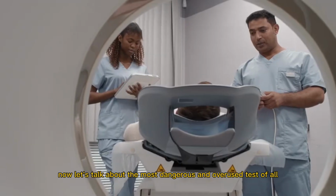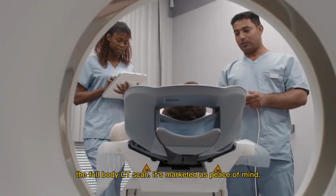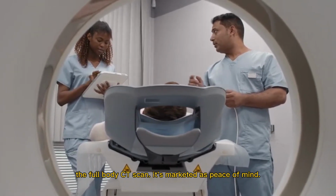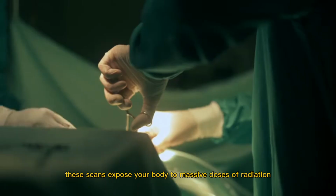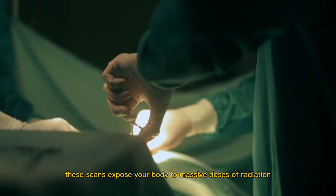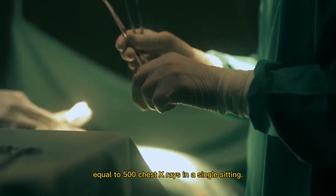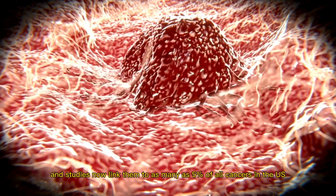Now, let's talk about the most dangerous and overused test of all, the full-body CT scan. It's marketed as peace of mind. You see the ads, detect cancer early, or get your total health picture. But the truth? These scans expose your body to massive doses of radiation, equal to 500 chest X-rays in a single sitting. And studies now link them to as many as 5% of all cancers in the U.S.